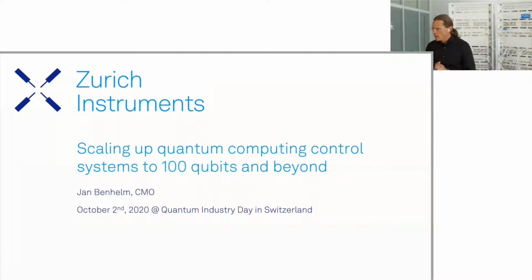I'm Jan Benhelm, leading the marketing activities, and in today's instruments session, I want to give you a quick introduction to Zurich Instruments quantum computing control system, and maybe more exciting, give you two news that hopefully will raise your confidence in our approach to scaling systems to 100 qubits and beyond. Let's get right into it.